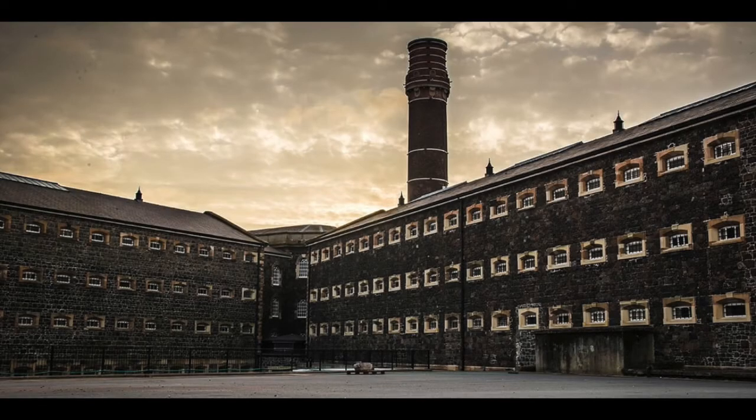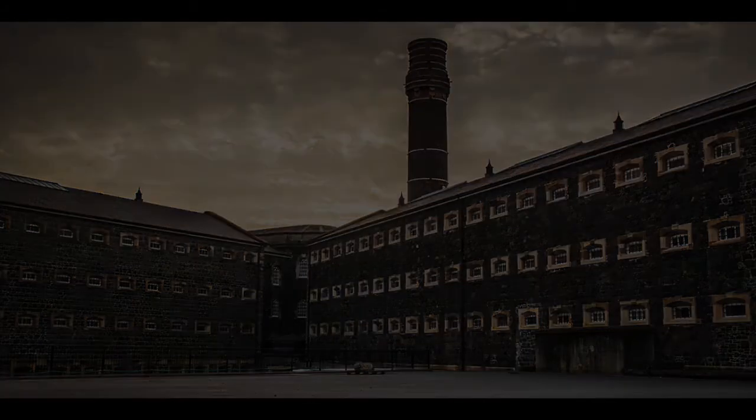And that, my folks, is the end of the story of Crumlin Road Gaol, a building that has been said to be haunted for many, many years now.